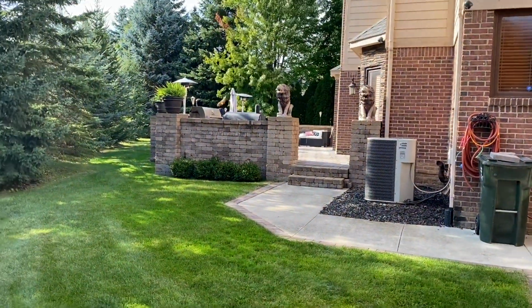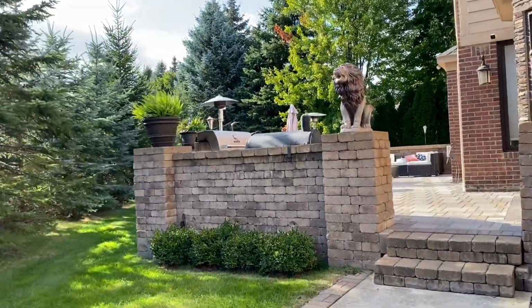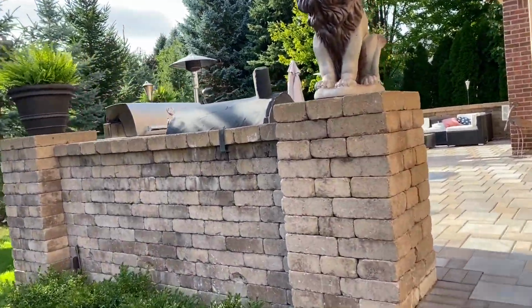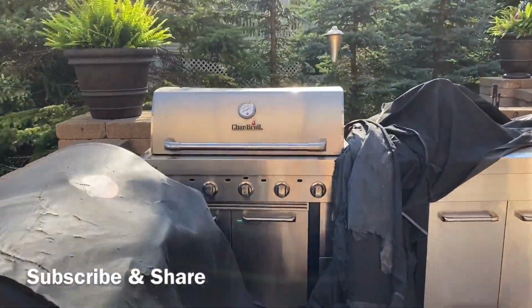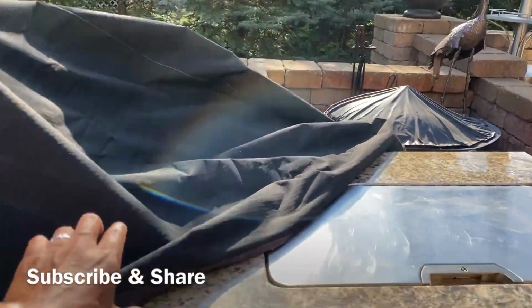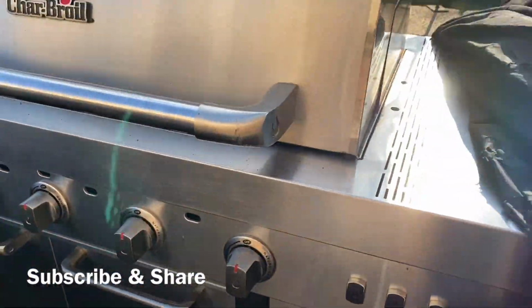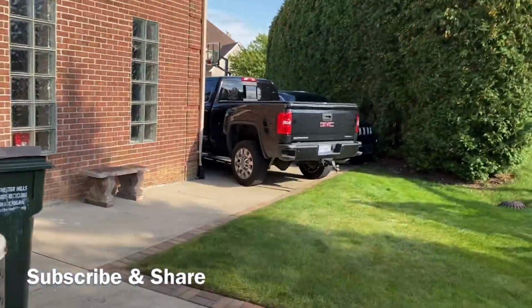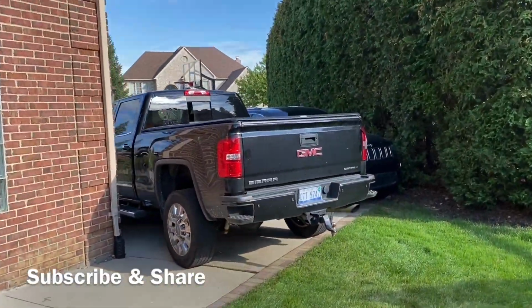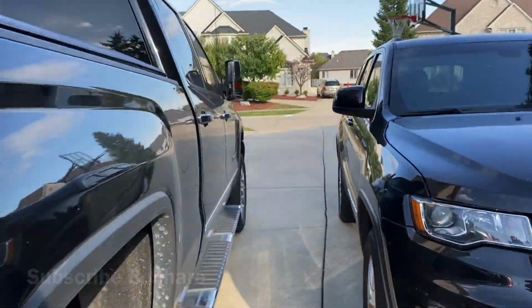I barbecued today. Show you guys the grill real quick. Just giving an add-on, a bonus portion of the day before we close it out. See, the wind kind of blew. As you can see, this is our sink. The wind blew it up. My barbecue today on the gas grill. Anyway, back to what we said. So the wheels and tires are in here. I'll drop those off for mounting tomorrow.